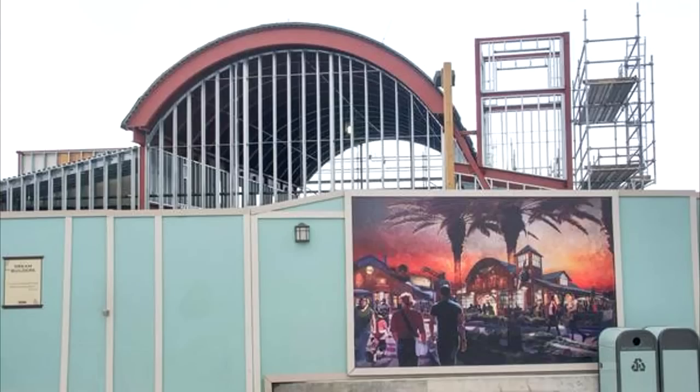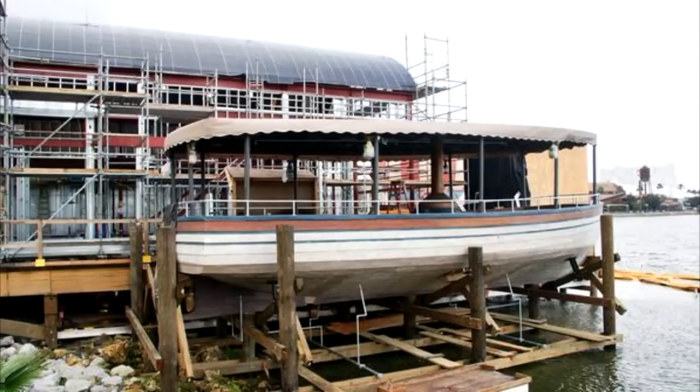BioReconstruct shared these photos of one of the new restaurants being built over at Disney Springs. Now, there's no announcement on what this specific restaurant will be, but that boat is supposed to be part of the seating area for the restaurant.